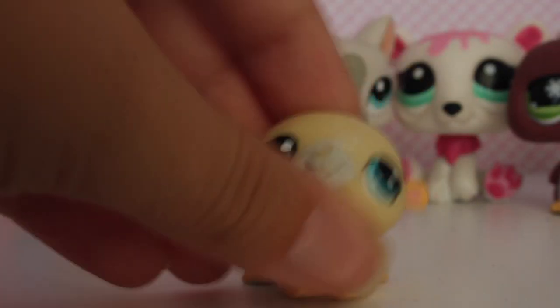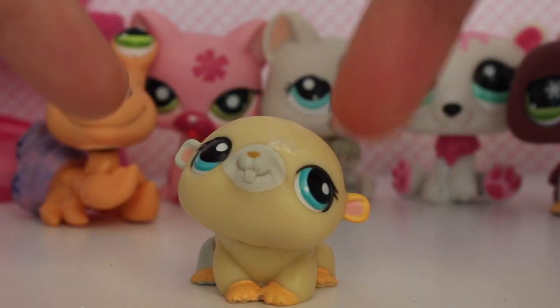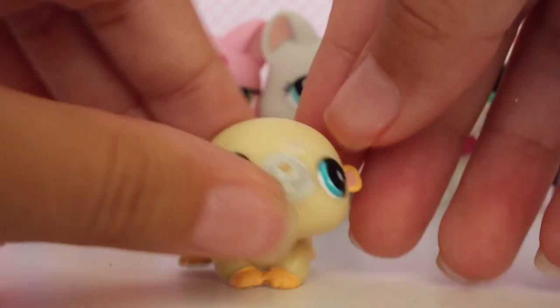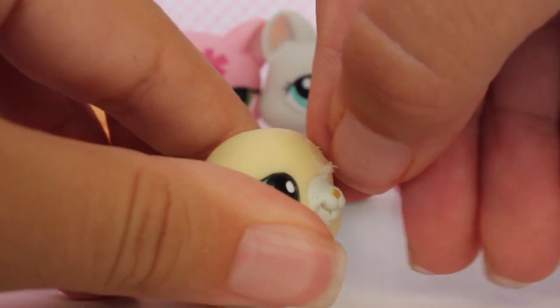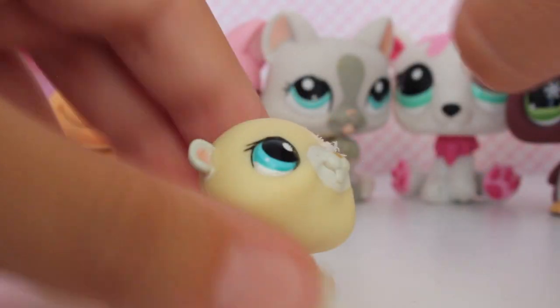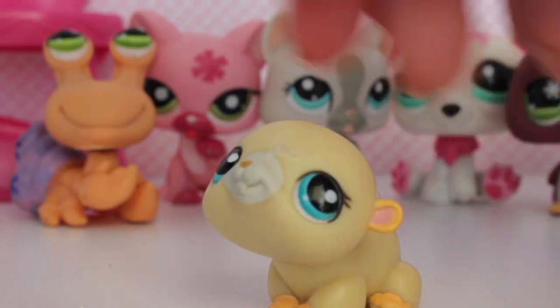Okay, so I got a little hamster that is so cute. I'm gonna call her Snowy because that's what she reminds me of, snow. And I don't know what this is, guys. I swear I have no idea what this is. I've tried to get it off. Doesn't come off. It's like hot glue, but you know, I'm just gonna have to try harder to get it off because I do not want Snowy to look like this for the rest of her life.